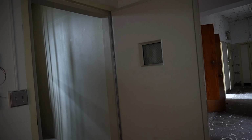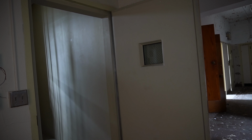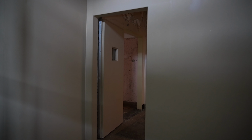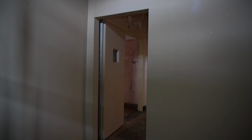Now this is a pretty crazy find. This is one of the padded rooms that is a part of this ward. And I'm just gonna head on in and kind of see what it feels like to be inside. Definitely feels pretty strange standing here knowing what these rooms were used for, and also considering that this facility did not have the best track record with their ethics and how they treated patients. So your mind can only begin to wander and imagine what kind of things people went through in here. And you can only empathize and hope that they're at peace now.